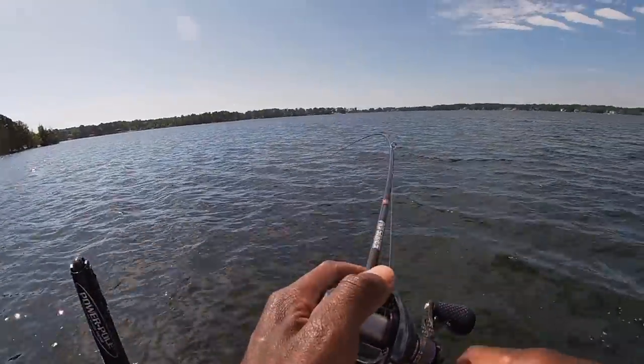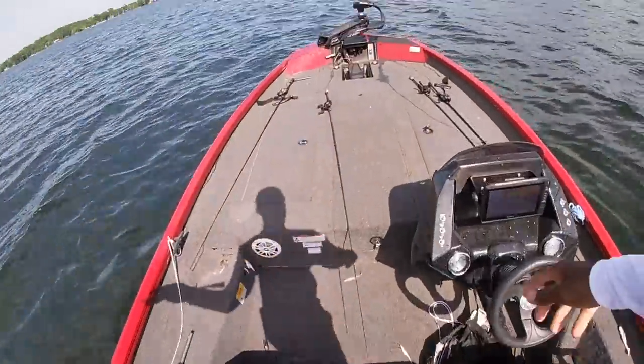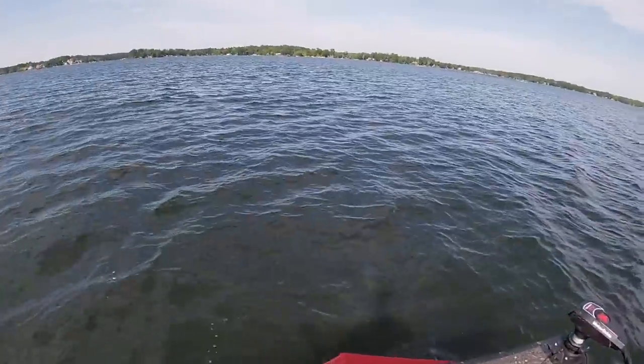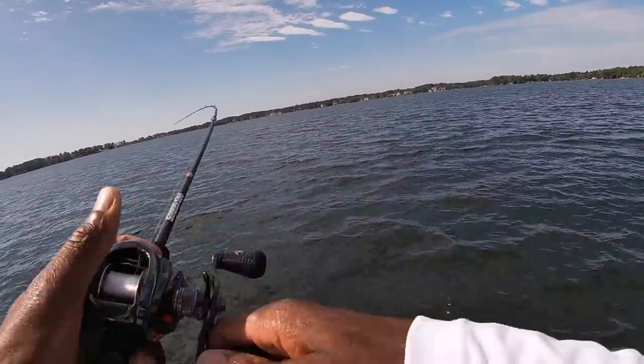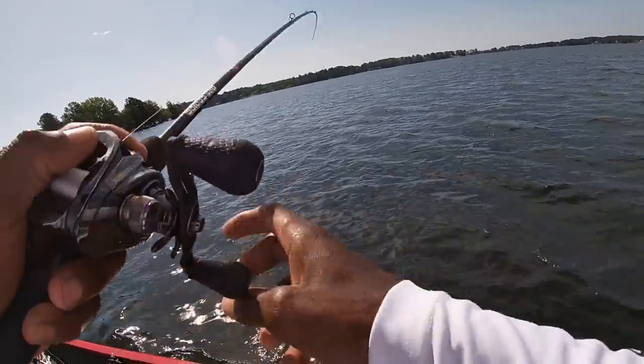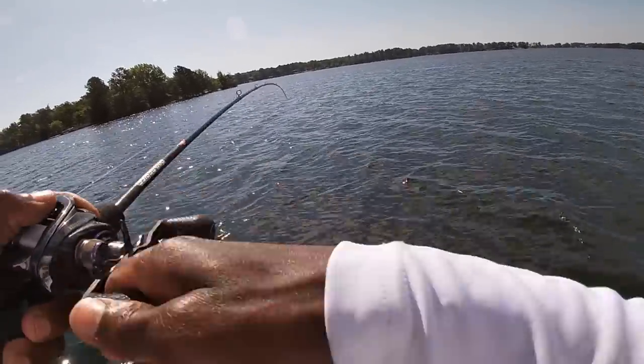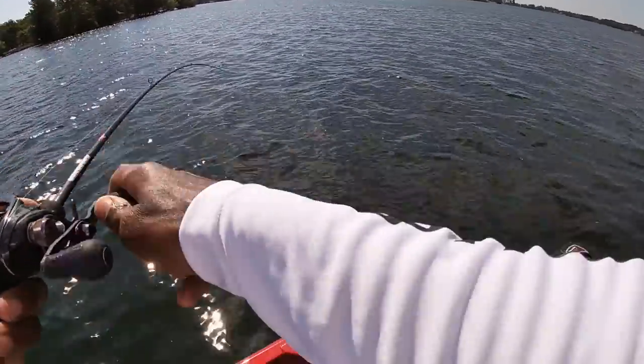Well, I'll probably be the only one I get to catch out of that batch. That's one of the big ones. I might have to chase this bull. He's not that big, but if stripers are somewhere between 5 to 8 pounds on 12-pound test line, you can't do much with him.